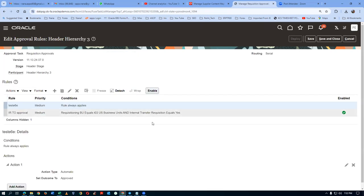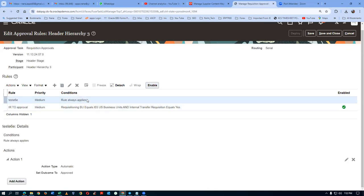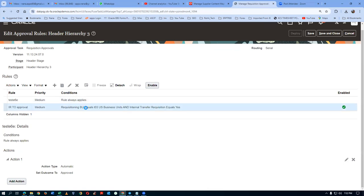I'm going to set the role always. This one is now coming up. Requisitioning BU. So we have now made this. This is only for the internal transfers. This is not enabled. We'll now enable it. This is only for the internal transfers. We have made the test.